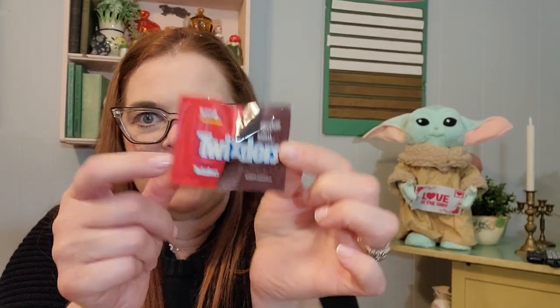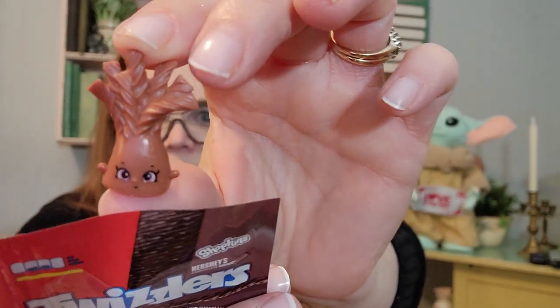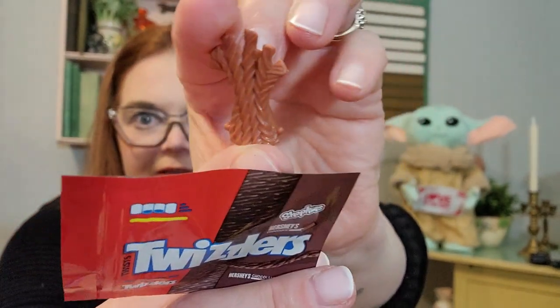So the next one we have, this is cute. It's Twizzlers. So we open it up. That would be the only thing that would make these better, if they smelled. Oh my gosh. So this is Twizzlers, the Hershey's Chocolate Twizzlers, something I have never had. But you can see the little Twizzler buddy that fits inside the little Twizzlers bag.